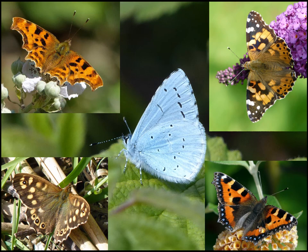Bottom left is a grass-feeding butterfly known as the speckled wood, and it's the one that you'll often see flying around in dappled shade, and it does come into some gardens. It breeds usually in my garden in some of the long grasses in the shade of some of the shrubs and trees.